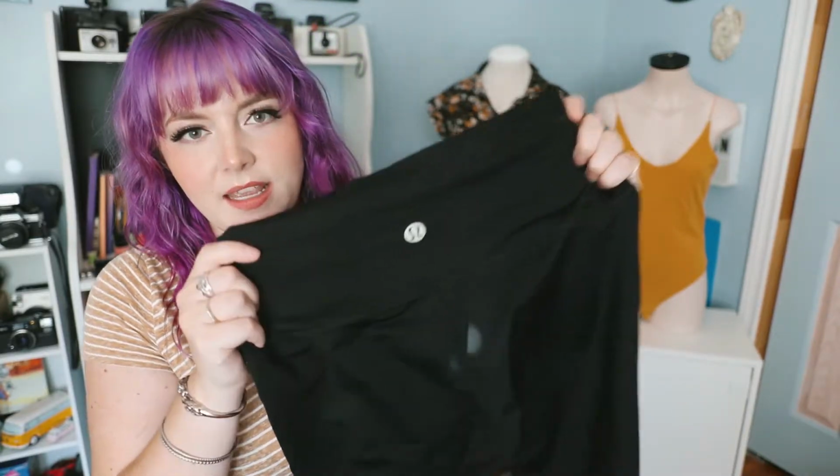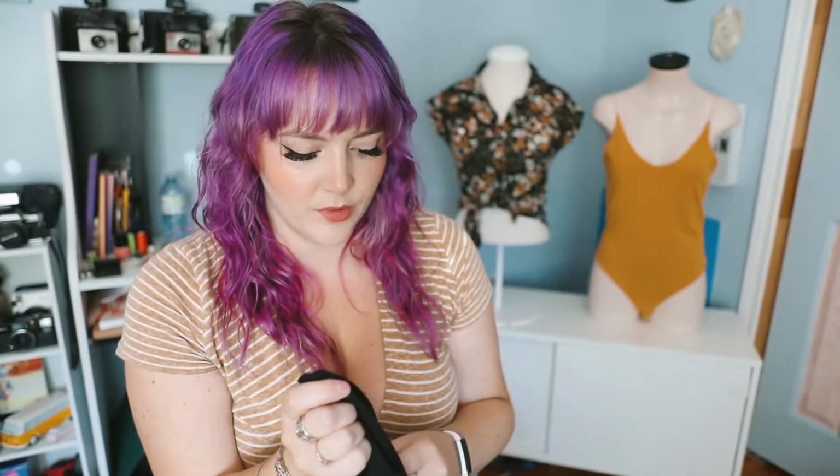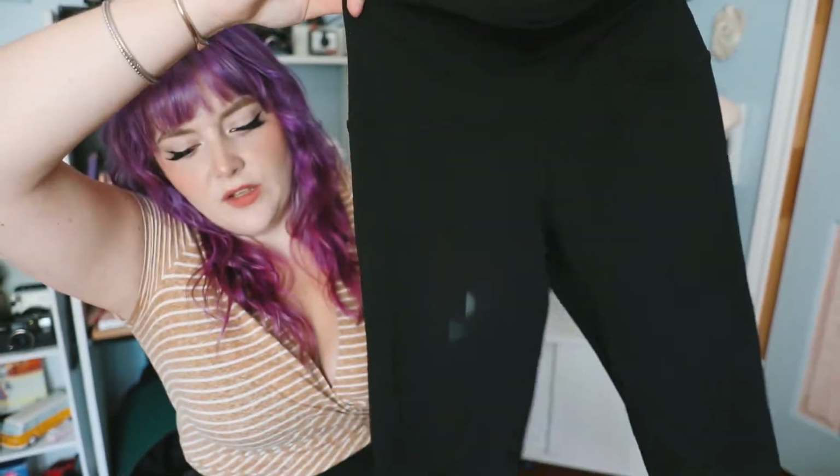I'm not actually sure. I was really intrigued when I found these ones because I was looking at the tags and then I looked at the back of these, and as you can tell, it has the Lululemon logo, but I'm 99.9% sure these are not real Lululemon. Even though the tag looks pretty real, it says medium, and I know Lululemon goes by, you know, 6, 8, whatever, but I bought them anyway because when I tried them on, they do actually feel really nice.